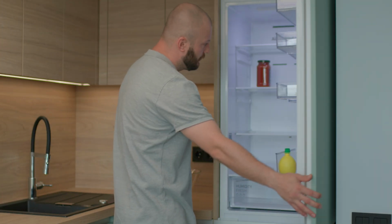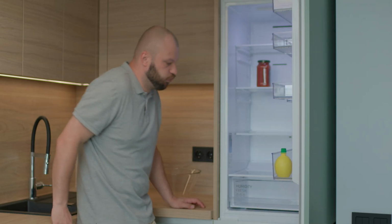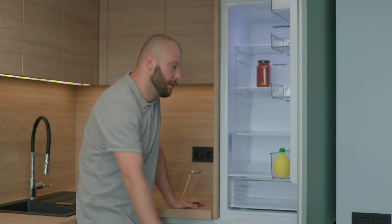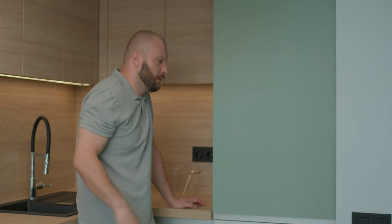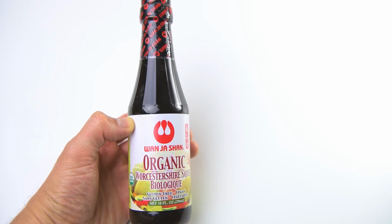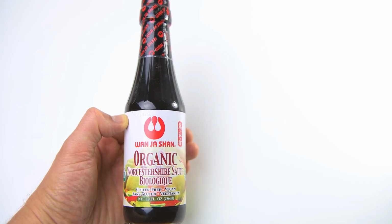Ever stood in front of your open fridge, stared at that tall, dark bottle of Worcestershire sauce, and thought, what is this stuff? It's a kitchen phantom. It just appears. Maybe you bought it for one specific recipe, inherited it from your grandma's cupboard, or absolutely needed it for a killer Bloody Mary.